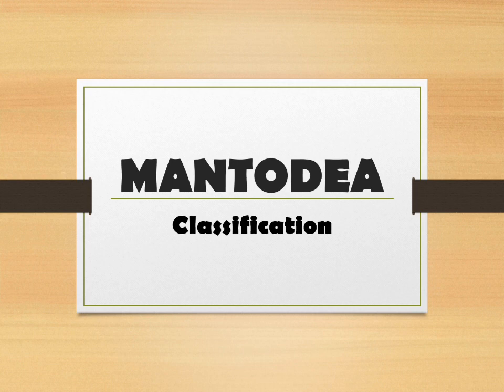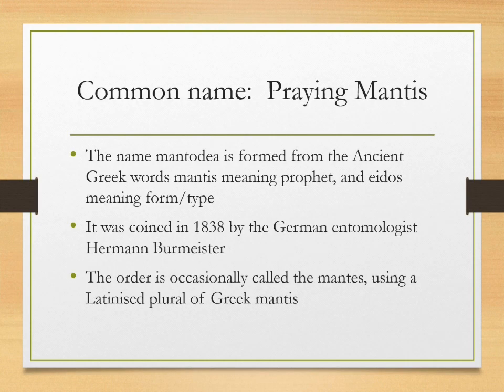Mantodea classification. Mantodea are praying mantis. The name Mantodea is formed from the ancient Greek words mantis, meaning prophet, and eidos, meaning form or type. It was coined in 1838 by the German entomologist Hermann Burmeister. The order is occasionally called the mantis, using a Latinized plural of Greek mantis.